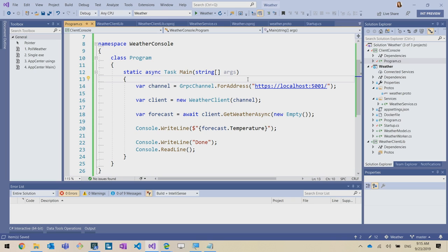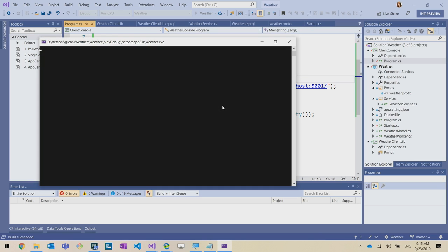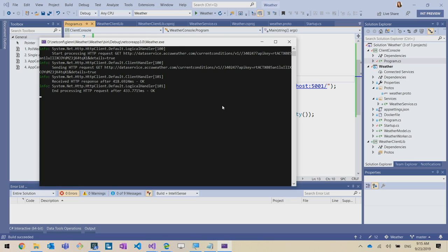You just start calling the methods, getting the results back, and write them out to the console. Absolutely. So now I can Control F5 this weather service. It'll spin up on my local machine. You'll see the console output in a sec. It's going to fetch the data, and then sit there and be a gRPC endpoint. And here you can see it going and getting the data, and then being ready.